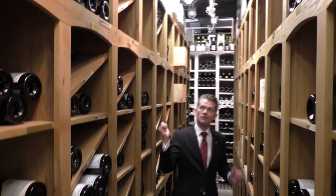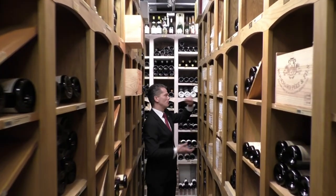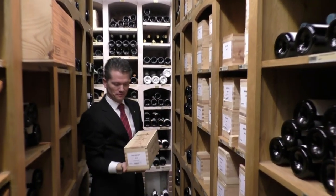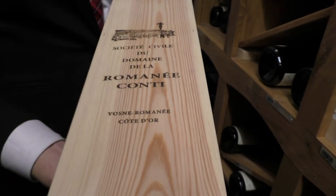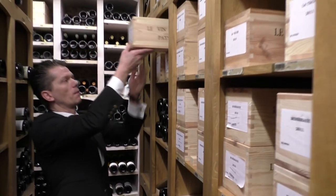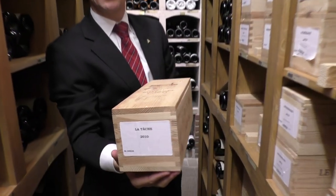We are now entering the Burgundy area with some specialties, of course. We will show it. Everybody wants to see it. For example, from Romanée-Conti, Montrachet. And of course, also from Romanée-Conti, La Tâche.